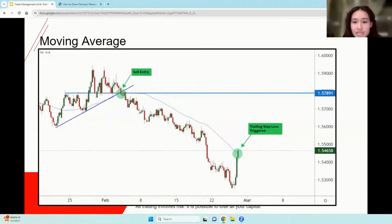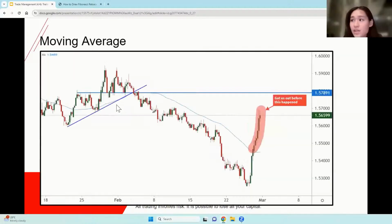You can see here, price has continued to drop, and price is moving below our moving average, which is typically a bearish signal. If price moves below your moving average, it's typically a bearish signal. And once you see price cross over your indicator, that's a sign that the trend might change, and that's when your trailing stop loss is triggered. That got us out of the trade before price started to move upwards.